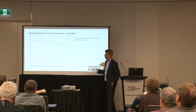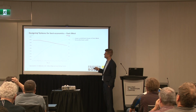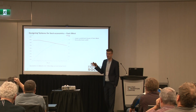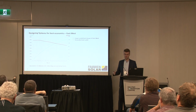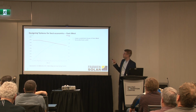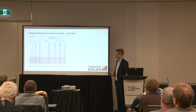And then if we draw the whole thing again for the kilowatt hours over the course of the year, so here on the y-axis, again over the DC to AC ratio, we get the total yield of the system. And here we don't reach all the way to maybe 27,000 kilowatt hours. We are a little bit higher based on those production constraints due to the orientation of the system. So lower curtailment losses in an east-west facing scenario, and generally lower yield for east-west.